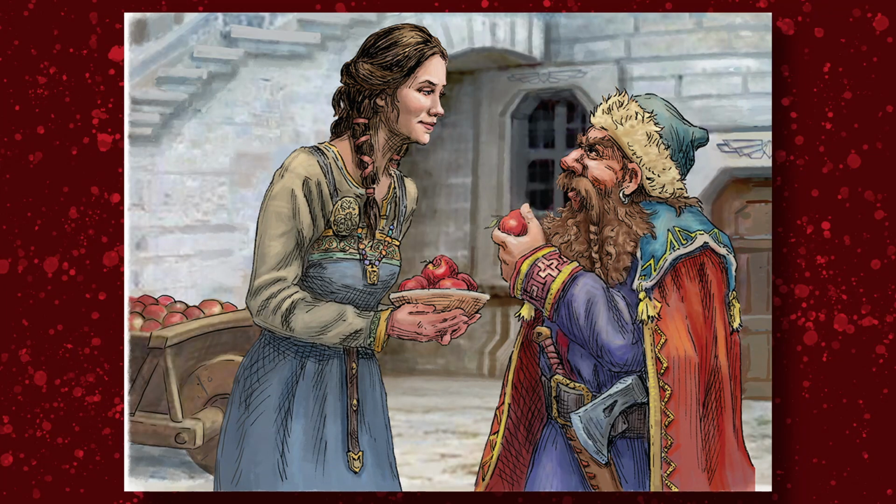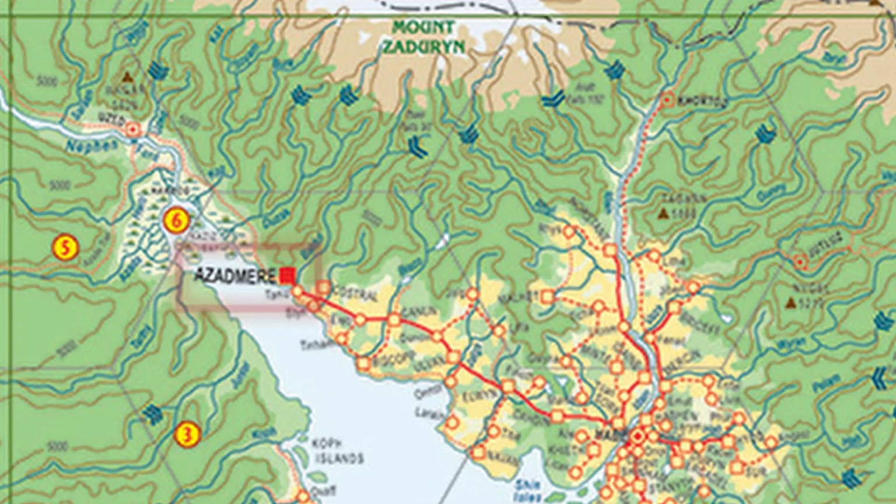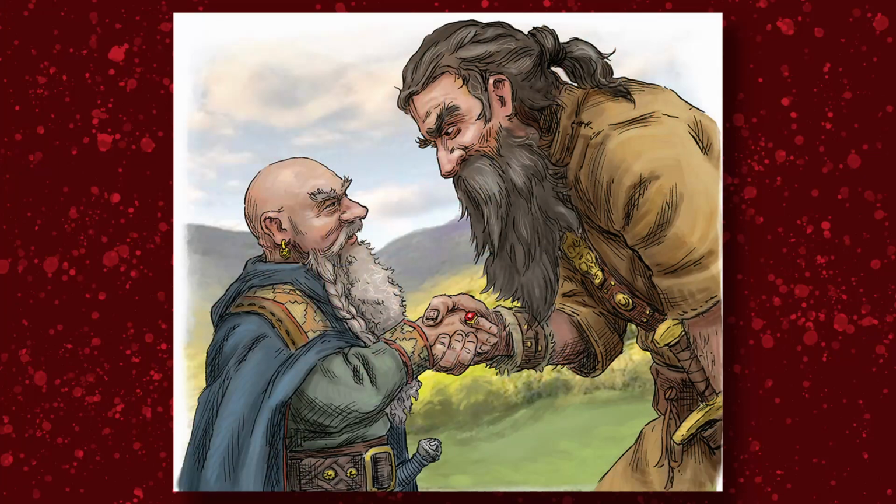There's plenty of information, too, about the Yaran human culture in Azadmere, including their language, clothing, diet, religion, and much more. Within the Kingdom of Azadmere is its capital, Azadmere City. Like the kingdom itself, the city's culture is a hybrid of Khuzan and human cultures.